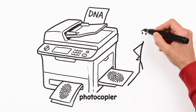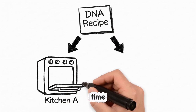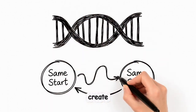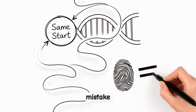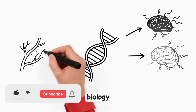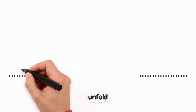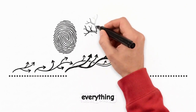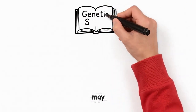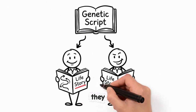DNA doesn't work like a photocopier that produces flawless duplicates. It's more like a recipe cooked in two different kitchens at the same time. Even if every ingredient matches, tiny differences during the process create two final results that no one could ever mistake for one another. This idea reaches far beyond fingerprints. It reminds us that biology isn't only about genes. Life also depends on countless tiny events that unfold moment by moment, shaping everything from the branching of blood vessels to the wiring of parts of the brain. Identical twins may begin with the same genetic script, but each one writes a slightly different story as they grow.